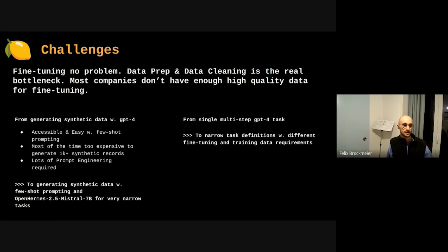So we started off with GPT-4 for generating those synthetic data sets, as I mentioned, with the product catalog use case, because it's super accessible, and you can just do some few-shot prompting and get quite nice results out of it. But if you want to really generate a large data set for training, like 10K, 20K, 30K, sometimes you even need more, it gets quite expensive very quickly.